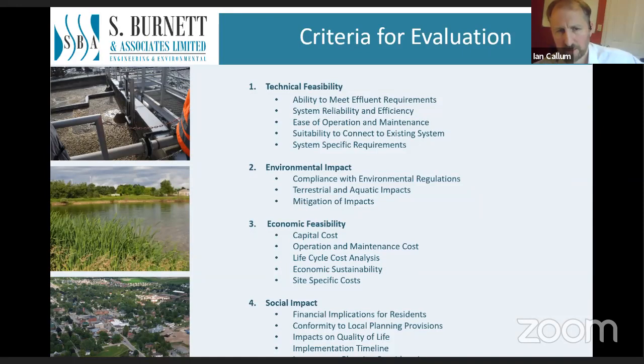The slide here lists the criteria used in the evaluation, broken down by each of the major headings. For technical feasibility, we looked at the ability to meet effluent requirements, system reliability and efficiency, ease of operation and maintenance, and suitability to connect to existing system-specific requirements. Under environmental, we looked at compliance with environmental regulations, impacts on terrestrial and aquatic habitat, including species of conservation concern, and the ability to mitigate impacts. For economic feasibility, we looked at capital cost, operation and maintenance cost, life cycle cost analysis, economic sustainability, and site-specific costs. Under social, we looked at financial implications for residents, conformity to local planning provisions, impacts on quality of life, implementation timeline, and some longer term planning considerations.